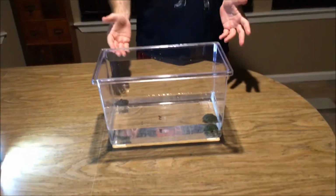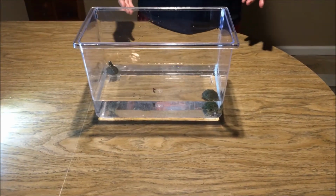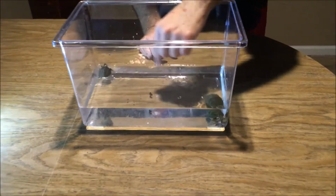So anyway, I see these all the time when we're out at the lake, and these were the smallest, cutest ones I've seen. I've had some other ones this size before, but never this size, and I just absolutely wanted to share this with y'all and let you see what kind of cool turtles these are.